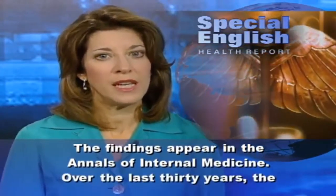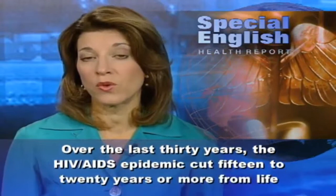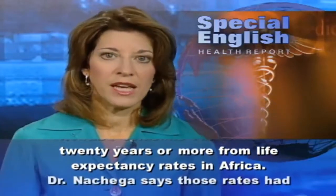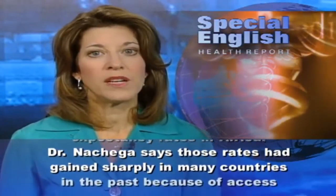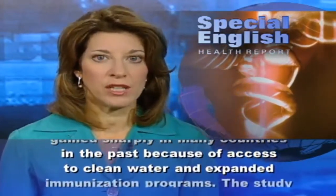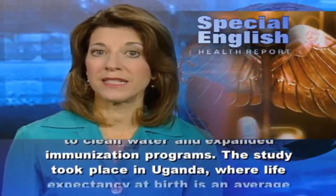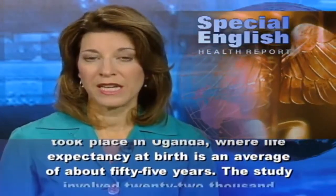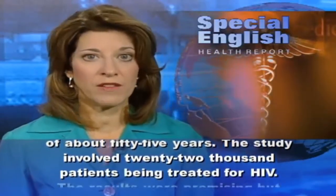Over the last 30 years, the HIV/AIDS epidemic cut 15 to 20 years or more from life expectancy rates in Africa. Dr. Nachega says those rates had gained sharply in many countries in the past because of access to clean water and expanded immunization programs. The study took place in Uganda, where life expectancy at birth is an average of about 55 years. The study involved 22,000 patients being treated for HIV.